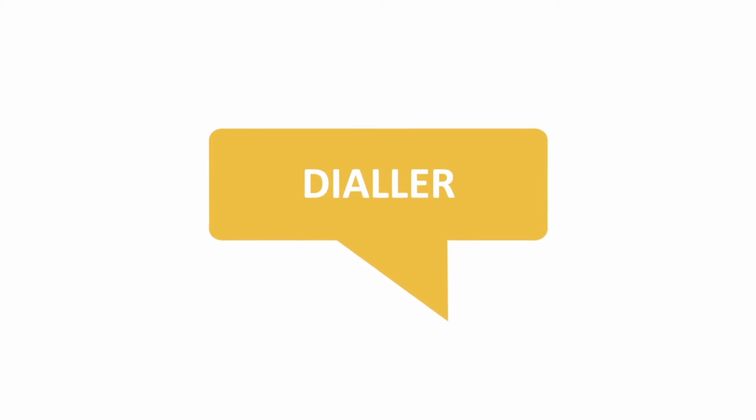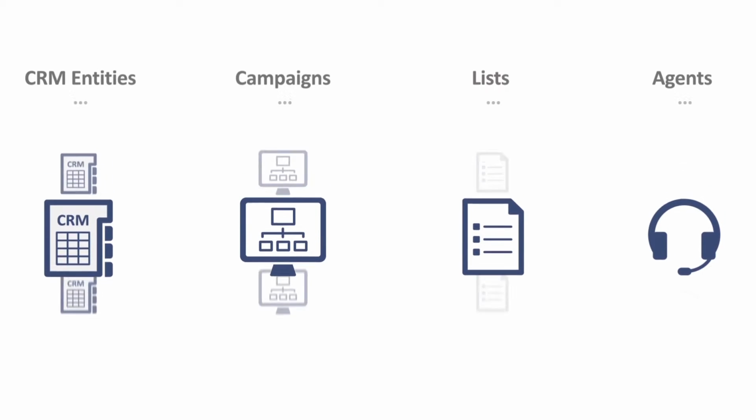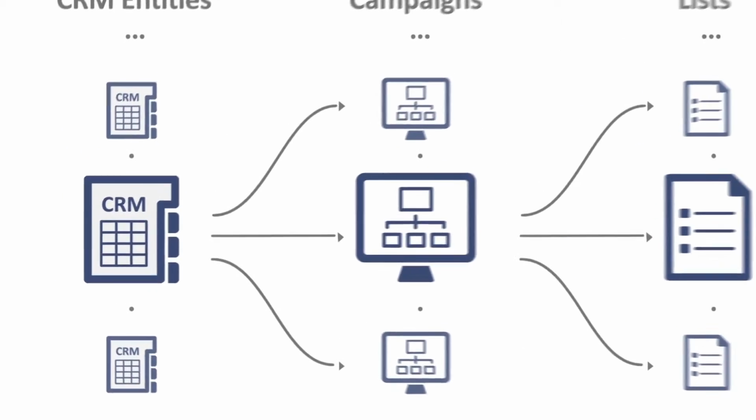Let's now focus on the dialer and how outbound campaigns are managed. To do so, we'll need to define some of the concepts involved, and in particular the influence of CRM data. The MiContact Center Outbound dialer system relies on the MiContact Center Outbound CRM layer, which provides the repository of all data relating to the people who'll be contacted.